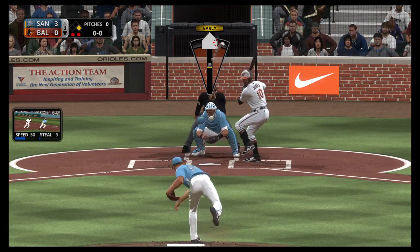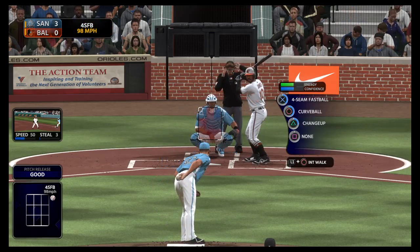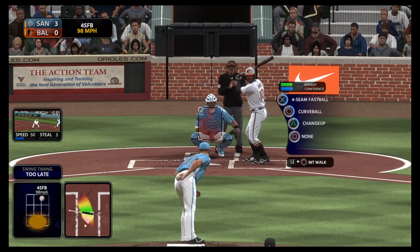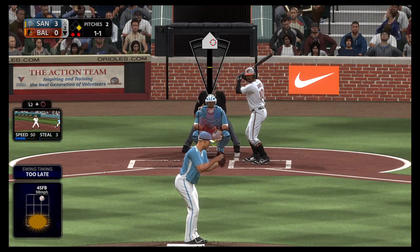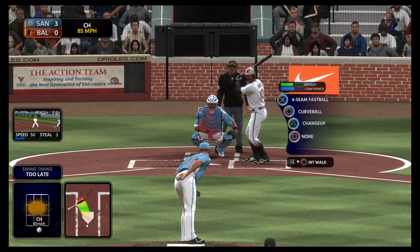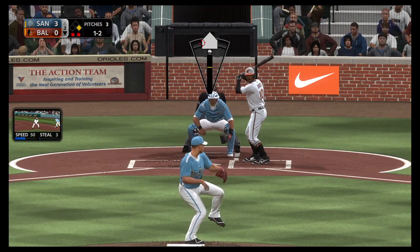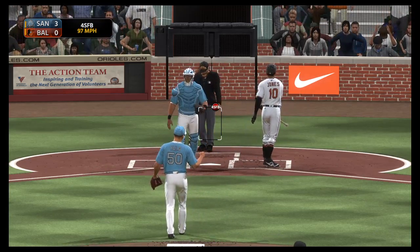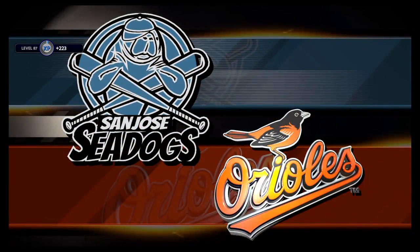He's ready. Here's the first offering. There's a fastball that just misses, ball 1. Kela, a California-born ball player. He throws a 4-seam fastball, a curve, and a changeup. The ball and 2 strikes to Adam Jones. Pretty late with the swing there. Swing and a miss. He struck him out, and that'll do it here as the ball game is over.